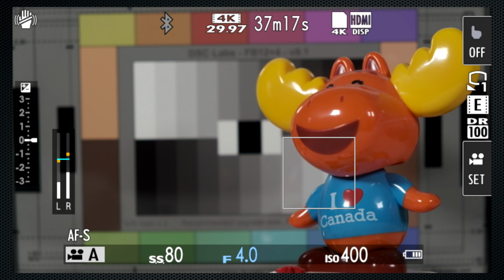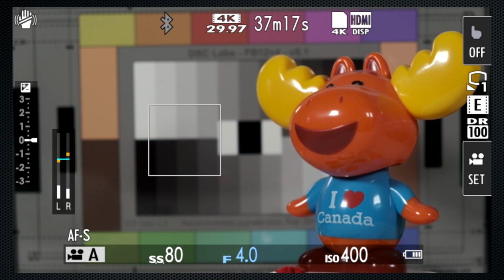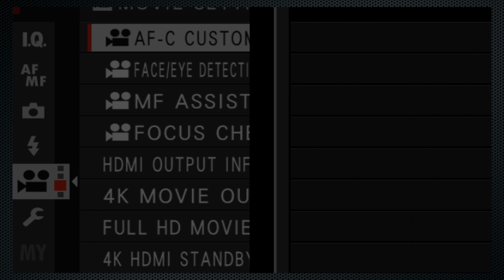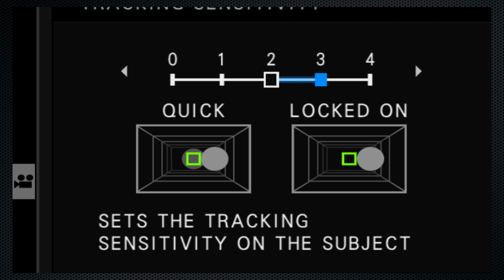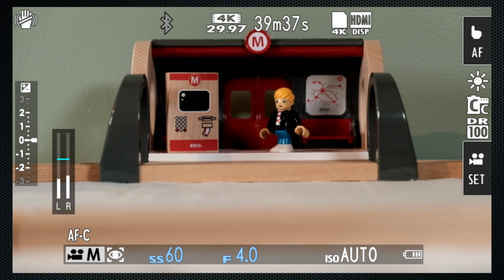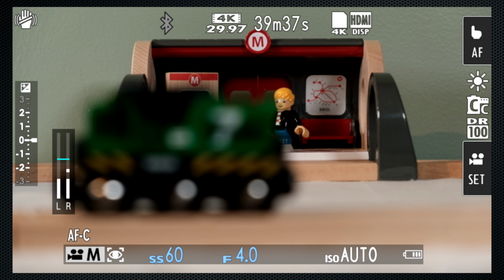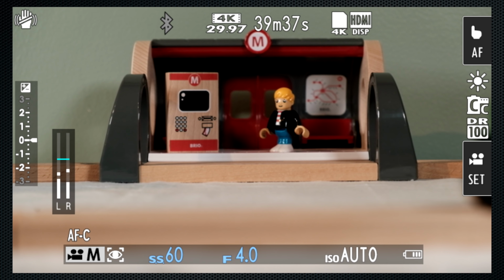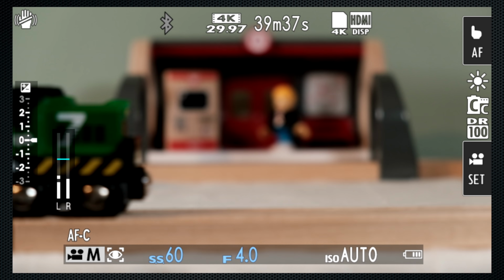Although the area can be moved, it can't be sized. The continuous settings are simpler than those for stills, but you can set this sensitivity, how quickly it reacts when an object passes. With locked on, the focus stays with the station as the train passes. Changing to quick, focus switches to the train and then back.